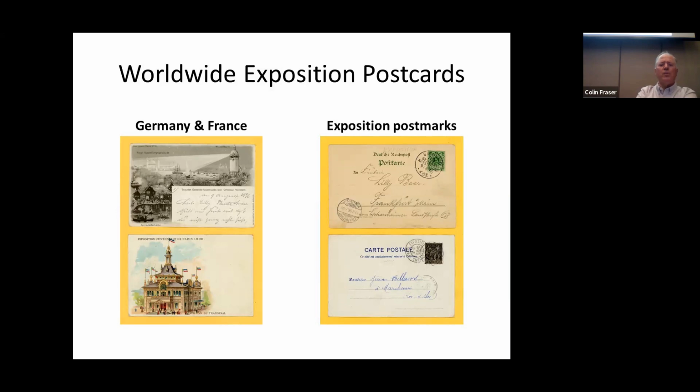Oh, and then a brief mention of worldwide exposition postcards. Well, you know that Germany made some great postcards in the 1890s. And not only did they do that, but they had a lot of expositions in the 1890s. And some of these were like in the 1897, 1896 era. I think this one's a 1896, maybe. Can't really see it right now. It's not a full color one, but there's a German exposition cancel on there. One of the horizontal lines says Ausstellung. That's German for exposition. These are not common, but I happen to like searching for them.